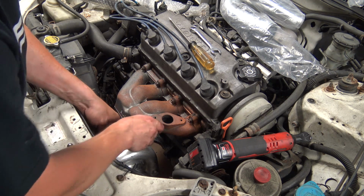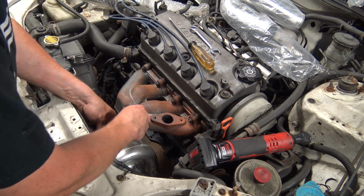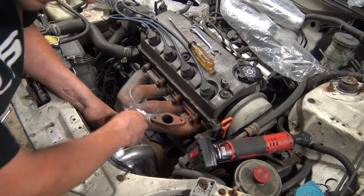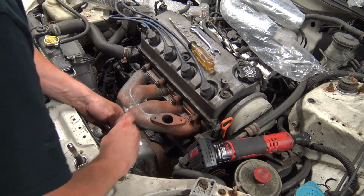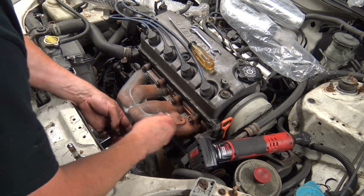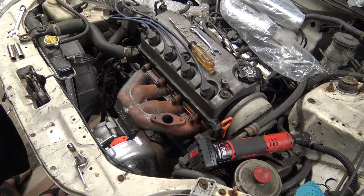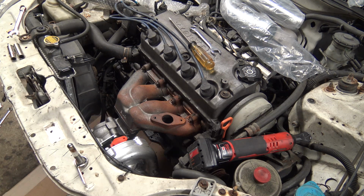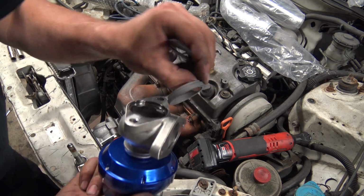So I always like to snug up the top ones. Leave all the other ones loose for when you first start it. Guys, my turbo shot. Oh shit, wait. Wastegate, let's put the wastegate on. We're flying. Never forget the fire ring, guys.